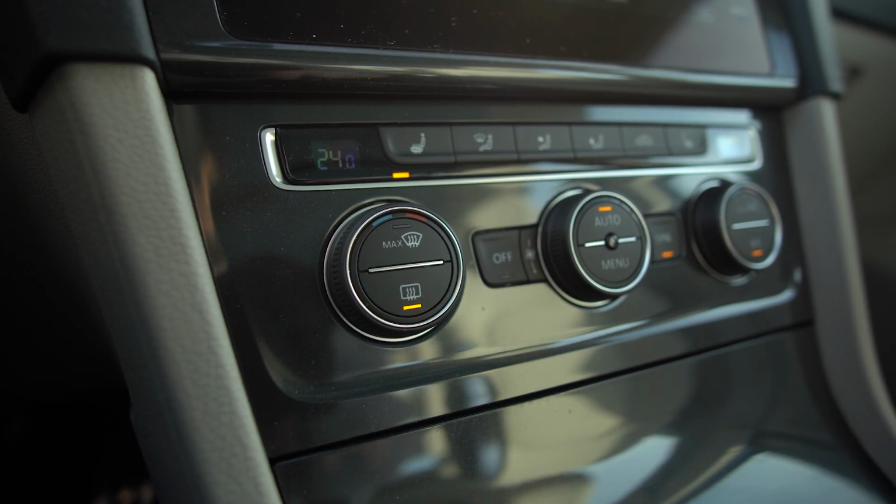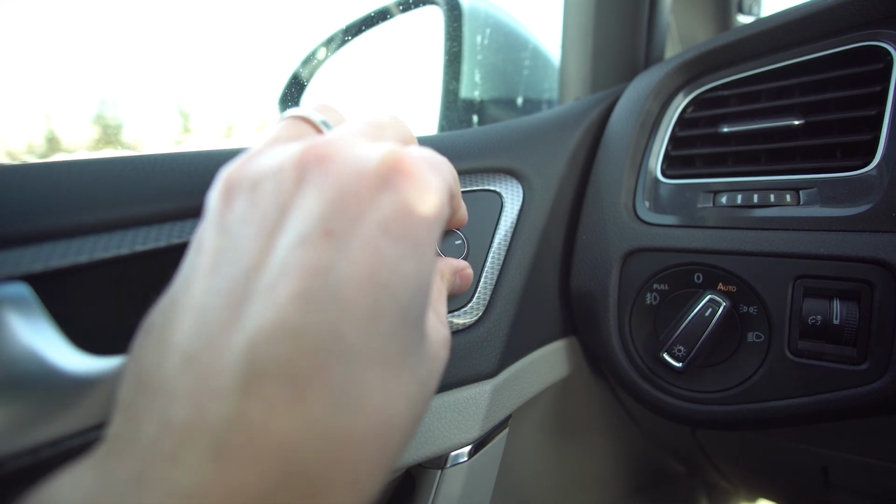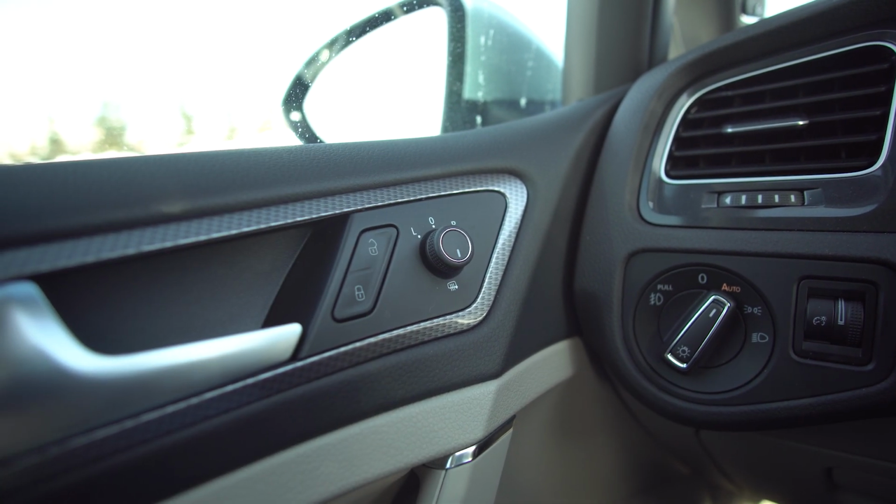Next, when you put the rear defrost on, it doesn't actually defrost the side mirrors. There's a separate toggle over here. I think that's cool. Why? Because sometimes this needs more love than everything else. Okay, that's it. I love this car. I think you need to actually experience 4Motion.